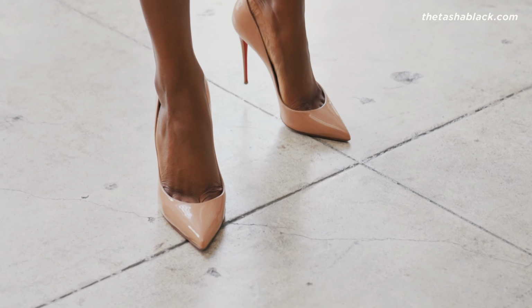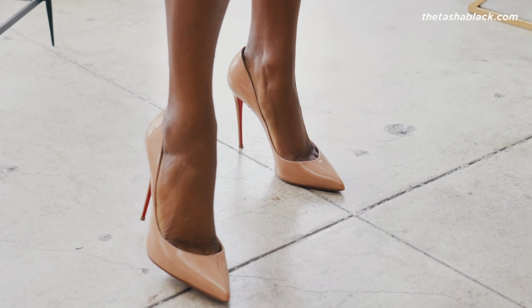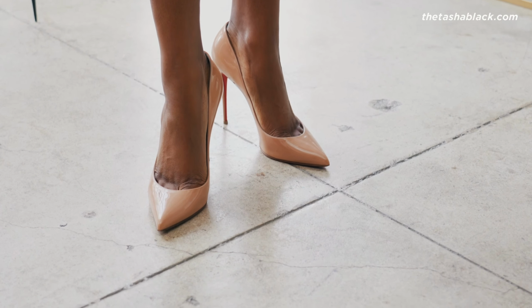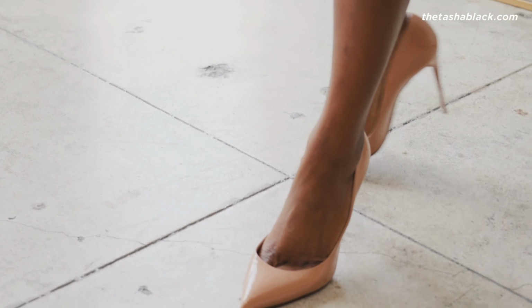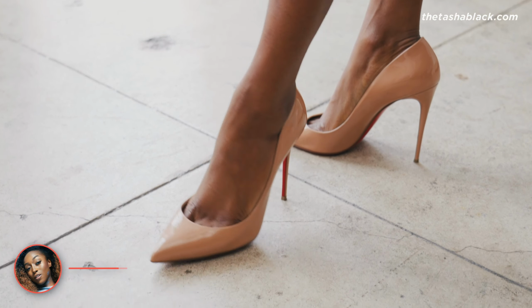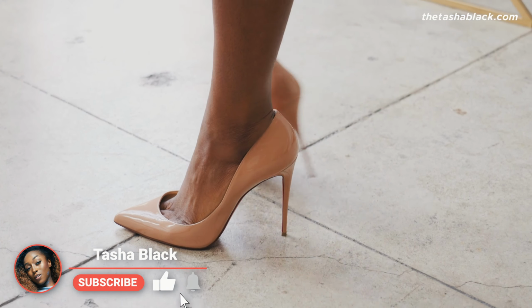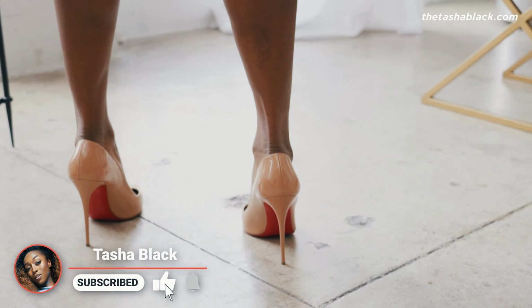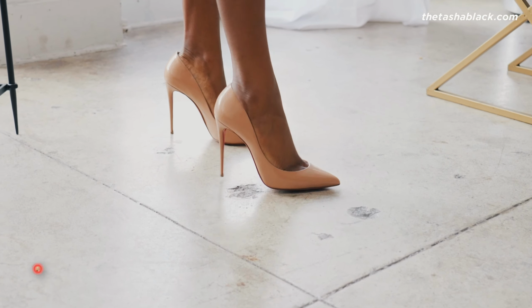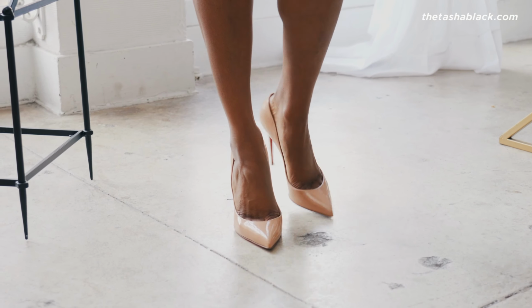I love wearing these shoes. They just really are such a perfect accent piece for anybody's closet. They're neutral, they stand out, they do exactly what they need to do. And that surprising red sole at the back just really brings to life everything that you love about the Louboutin brand. So I can't get enough of these pumps.